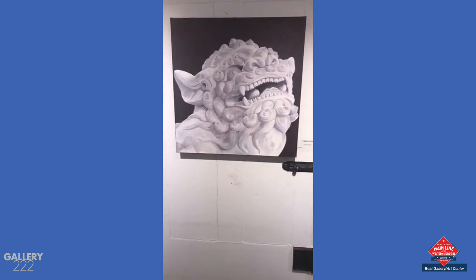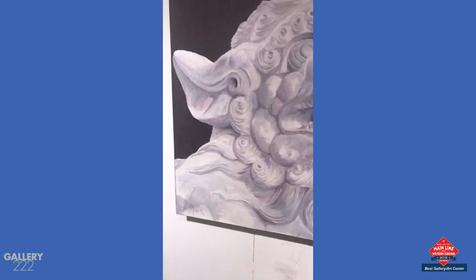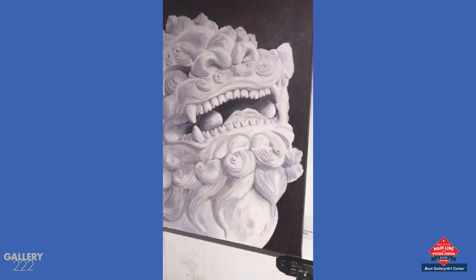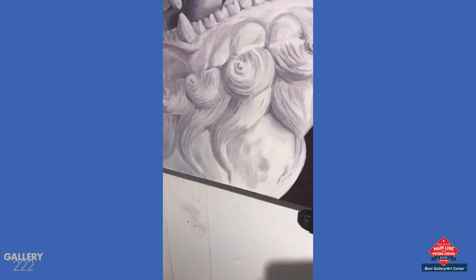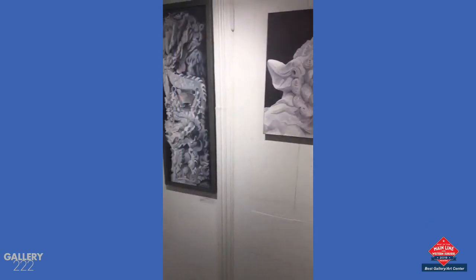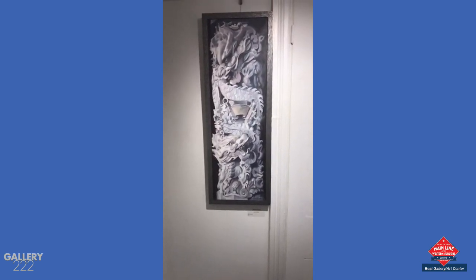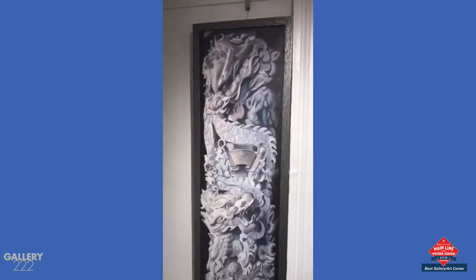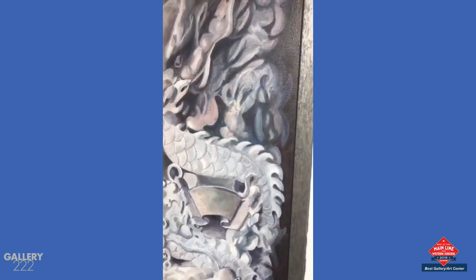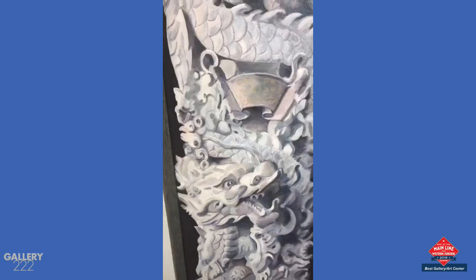Another food dog, Chinese lion, very well done, very dramatic. I had that in the front window. Next piece, again, looks three-dimensional and so well done. Three years this took to put this collection together. I'm so glad she saved it for Gallery222.